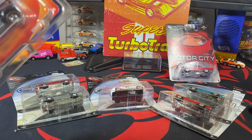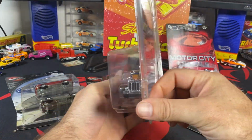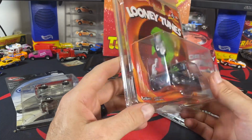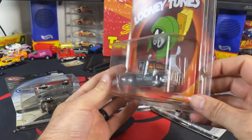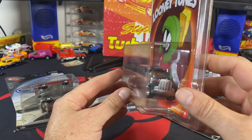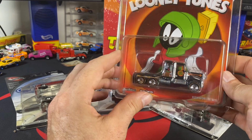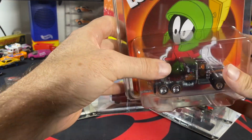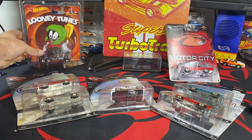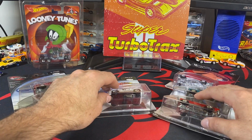But pretty similar. I got this one for $20, so pretty good deal, I thought. I'd already gotten one of these, and my wife wanted it, so I had to sacrifice it to her. So I got my own. There's the Kenworth W980 Looney Tunes with the Marvin the Martian character on it. Pretty cool.